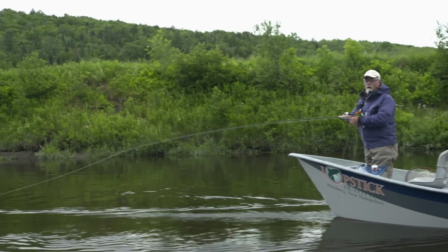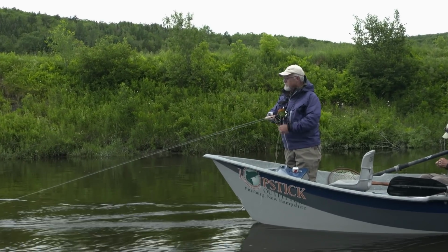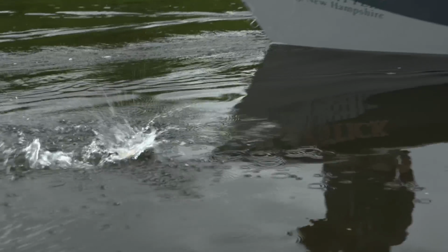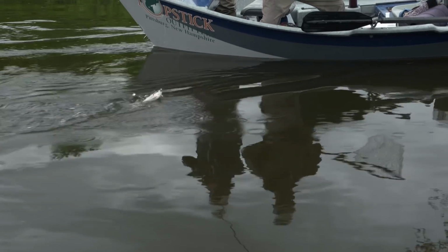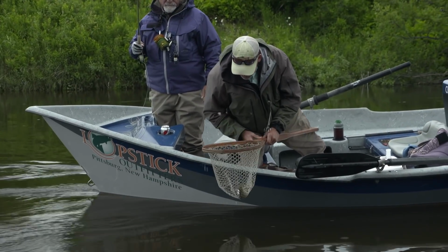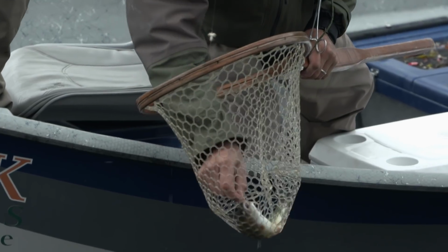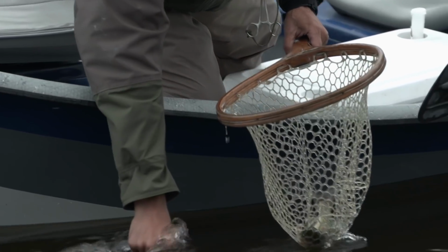Dry fly fishing is probably why most of us got into the sport. It's so much fun. It's very visual. Nice. You take care of this one and show it to the camera for everybody. Sure thing. Nice, pretty little bow. Nice and clean looking fish. Flies right in his beak. Top dead center, we call it. There you go.